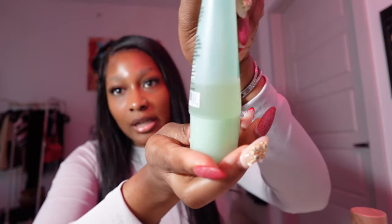So, as you see, I got the little one. This is my first time trying it, not too long ago. Girl, I'm almost out now. I think I tried it a long, long time ago, but I had left it in my suitcase and kind of forgot about it. So I saw it in Target and I was like, oh, I should get this. I don't remember what happened that time and I don't know how it did on my skin. So I got it again.